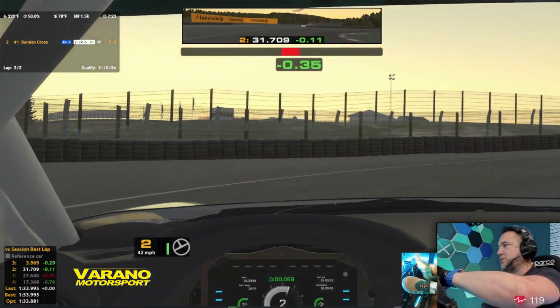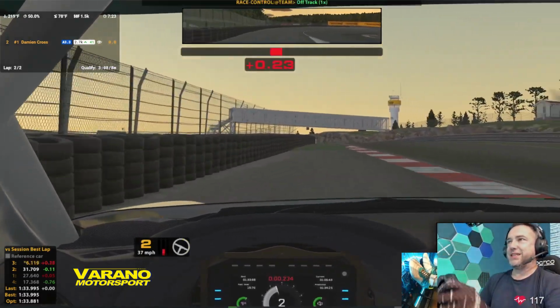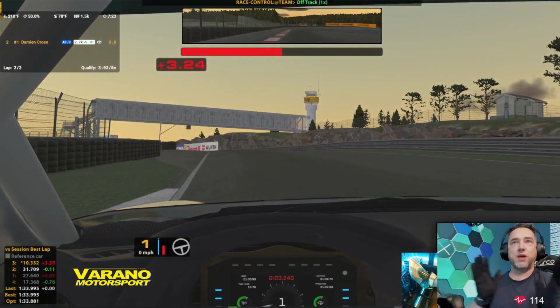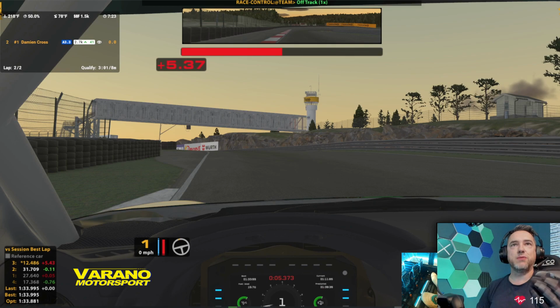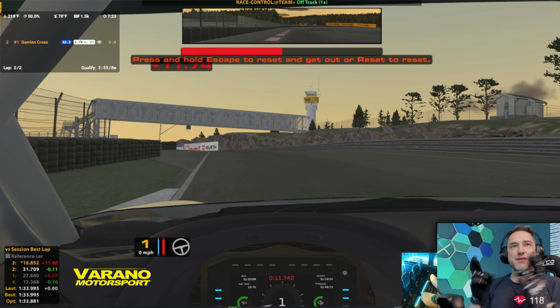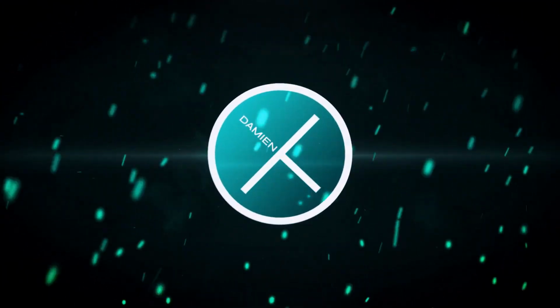And we've run deep there as well. It's a good job we got that banker lap in, because we're going to have to rely on it. So at the moment, we're P2, less than a tenth off P1, and I'm sure we could have made that time up. But hey, I've thrown it away on the hot lap. So fingers crossed we stay near the front, and I'll see you guys as we head to the grid.